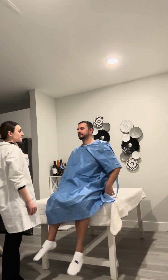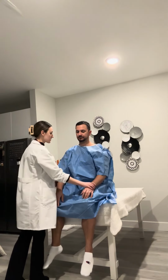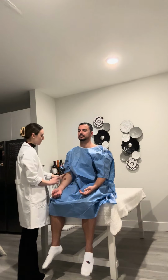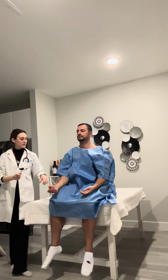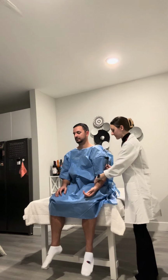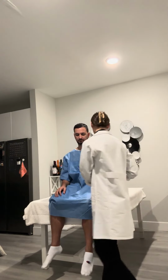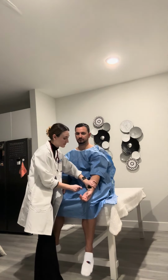Now I'm going to check your deep tendon reflexes. So I'm going to start off with your upper extremities first. I'm going to use the reflex hammer. I'm going to check your biceps. Okay. Your triceps. Brachioradialis. Triceps. Relax. Okay. Biceps. Okay. And brachioradialis. Okay, very good.